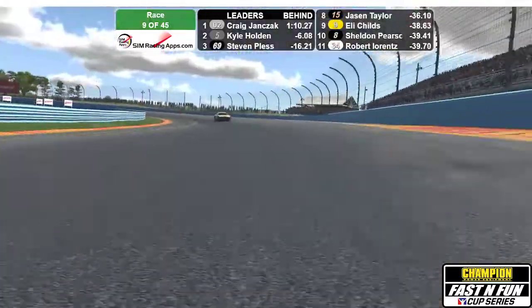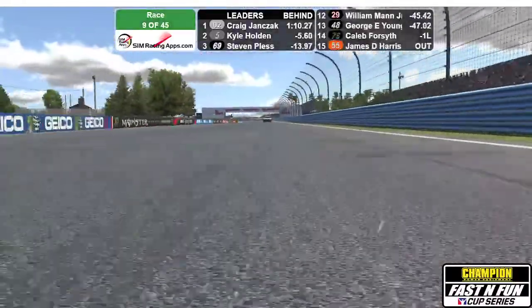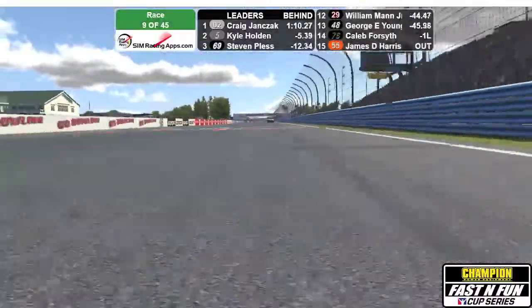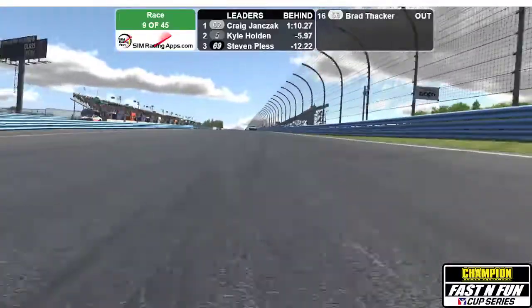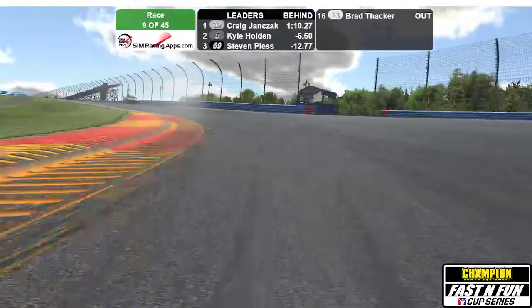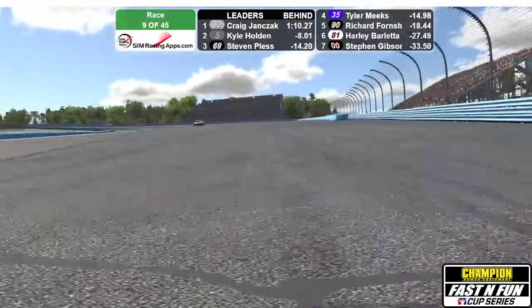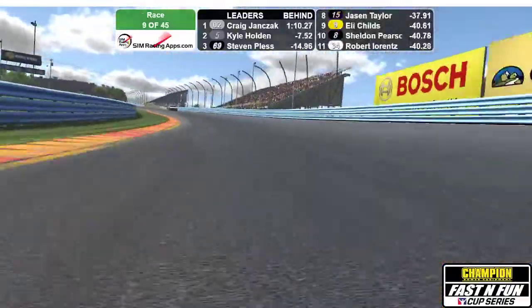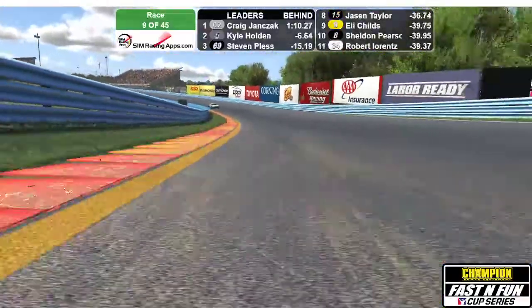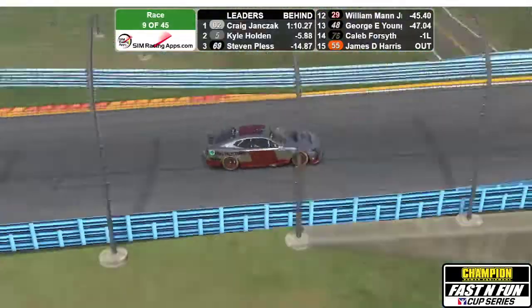And you know, for the longest time, I said there were two drivers that were probably the absolute best when it came to being in the best spots and the best drive and having the speed to go along with it, but were never able to close out the deal and get the win. And it was these two that we are watching right now. The onboard of Willie Mann Jr. in the 29 and the 48 of George Young back there.